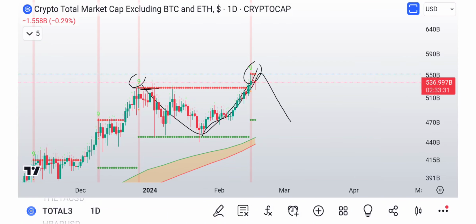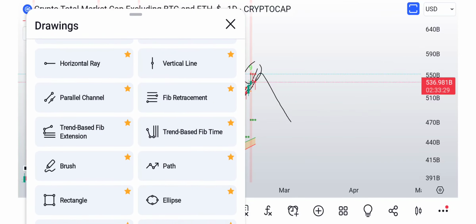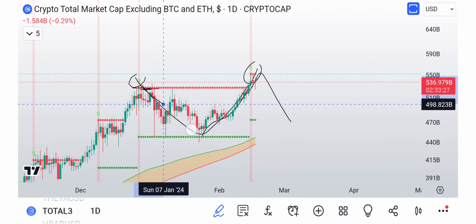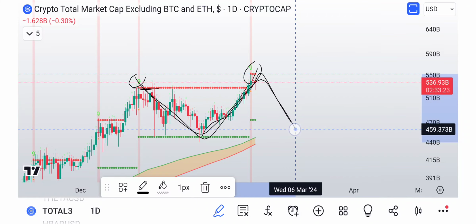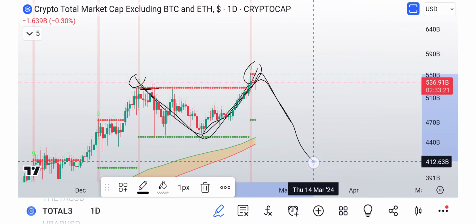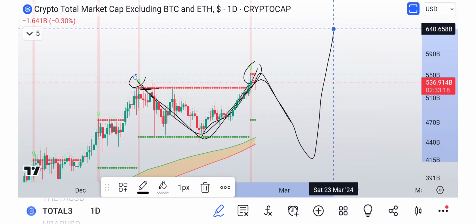That structure is a flat, potentially, right? So we could have another flat. So A, B, C. It could be an expanded flat. It can be an irregular flat where it comes down here and then swoops out, right?